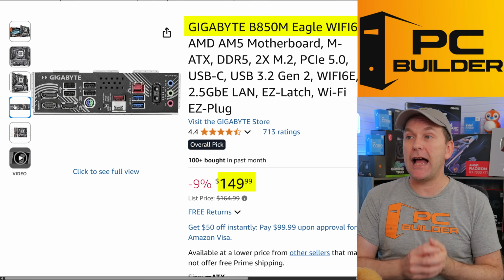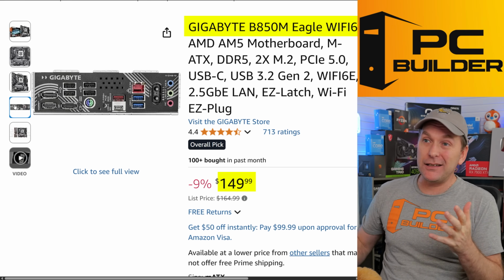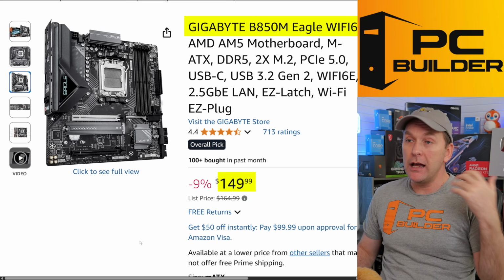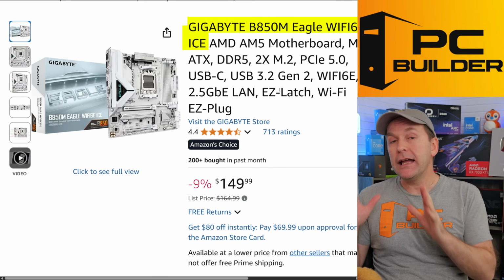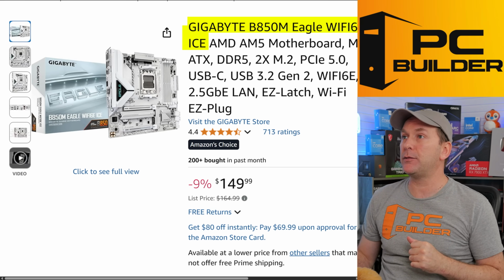I do appreciate that. I like the quick connect on the Wi-Fi modules as well. Otherwise, it's kind of a basic board. The VRMs are not phenomenal, but again, they're good enough for like a Ryzen 7 CPU if you want to go that route, or if that's your future upgrade path as well. Of course, there's an ICE version of it. It's just all white. Gigabyte does this really well. We'll have all white boards later in the video. We'll talk more about this particular board.